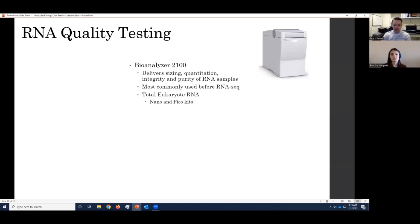We have nano and pico kits. Those just describe the ranges of concentration that each kit can handle. We do not have mRNA kits. We do not have DNA kits. There's just not enough demand on campus for it.